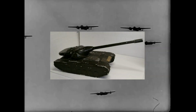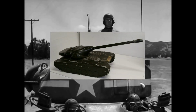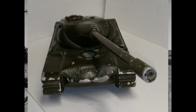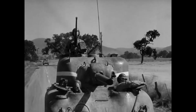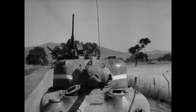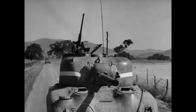I'd like to start this episode off with an update on the T57 tank model we mentioned during the last episode. The model has been successfully delivered to the National Armor and Cavalry Museum in Fort Benning, where it can be added to the collection for preservation and educational purposes. Check out the National Armor and Cavalry Museum Facebook page for more detailed photos of this model and some additional information provided by the curator.